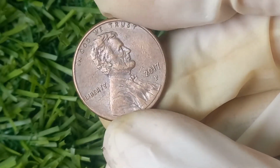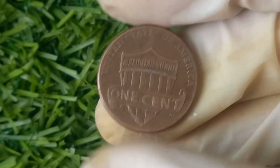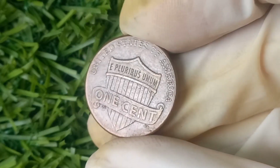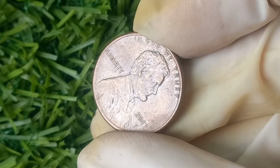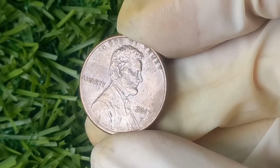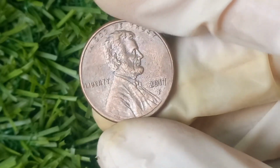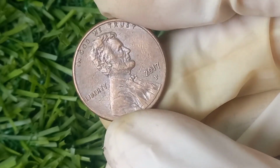Now, here's where it gets interesting. This coin wasn't widely released. In fact, many of the 2017 Memorial P pennies were not distributed in the usual way. So, finding one of these in your pocket change? Not exactly a common occurrence, but don't let that discourage you. These coins have been out there for years, quietly waiting for the right collector or the right person to discover them. If you're holding a 2017 Memorial P, it could be worth hundreds of thousands, or even up to $1.4 million if it's in perfect condition.